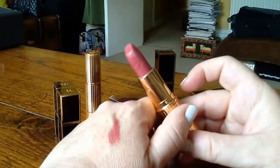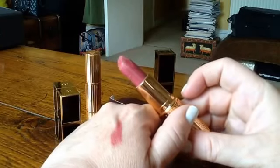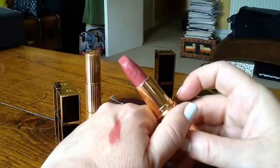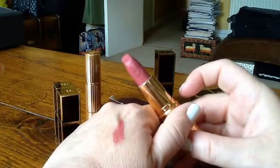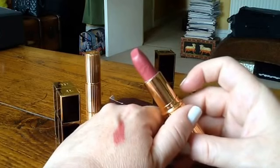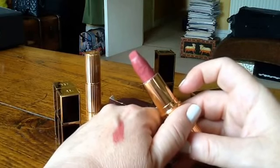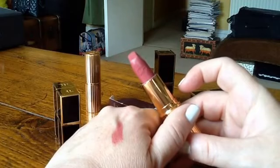And although it's giving really good colour pigmentation for the colour, which is usually the beauty of a matte lipstick, it doesn't feel remotely drying, and when it does wear off, it wears off nice and smoothly without nasty patchy bits. So I am really, really impressed with the formula. I like it a lot.